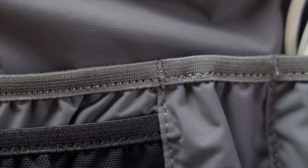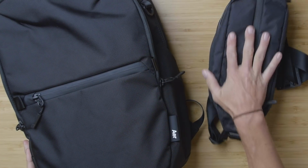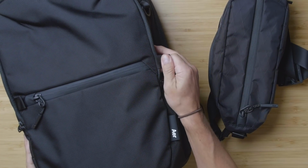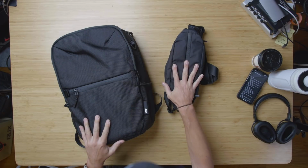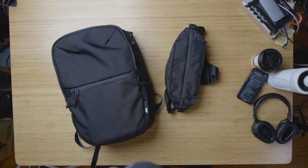Aer have always made some really well-designed products for those of us doing the modern life thing that don't want to look too clunky. Same clean looks on these things with some chunk and substance to the design. I'm going to walk you through each nook and cranny here and also show you another bag from them in a second.